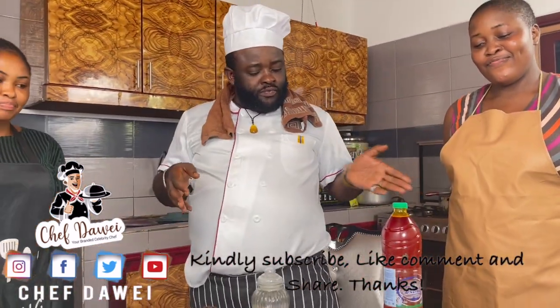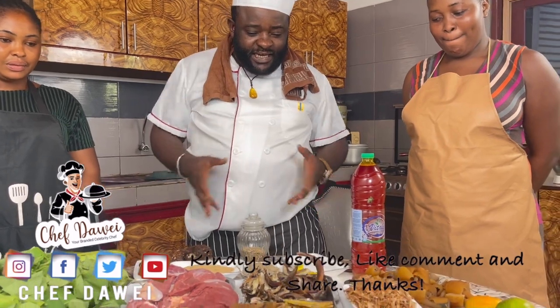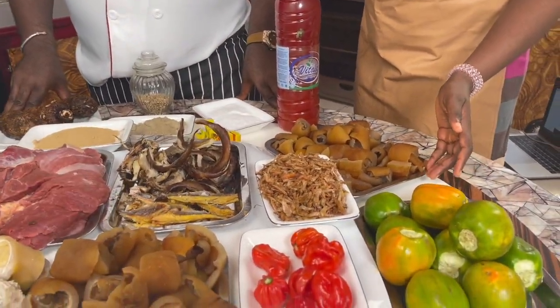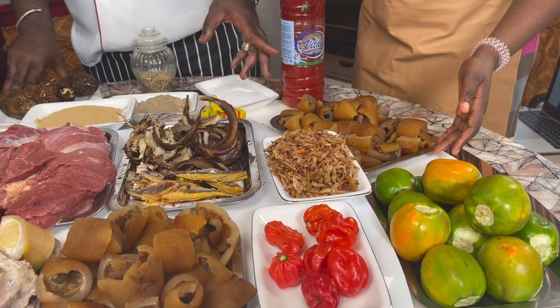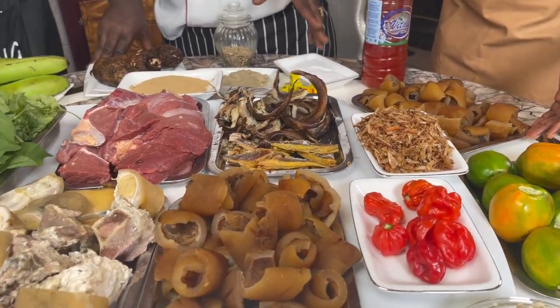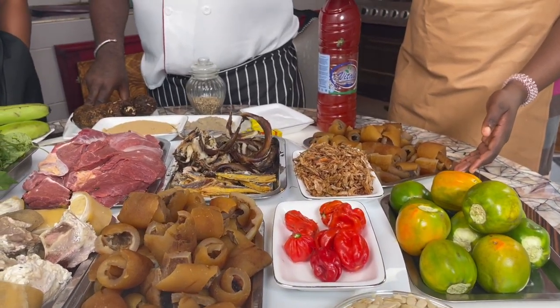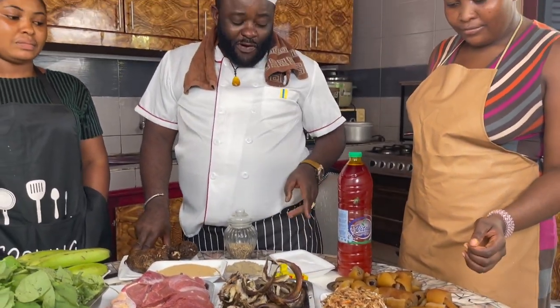Okay, so can you introduce our ingredients? What do we have here? Yeah, we have kanda. This is kanda or cow hide. In Nigeria, they call it pomo. Like that Naira Marley song, "pomo the sweet." Yeah, this is pomo.